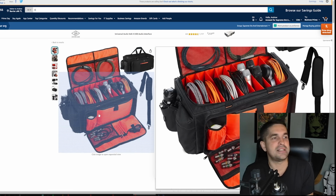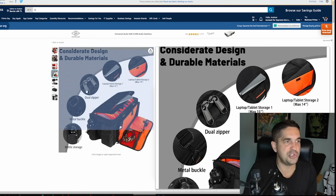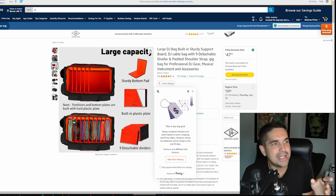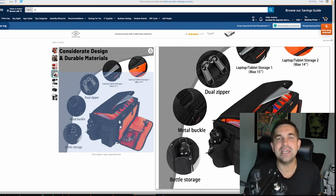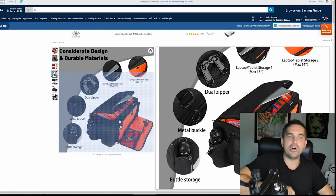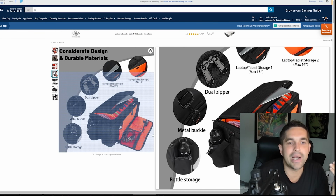Next up is just a carry bag. Once you start building up all your cables and you've got 100 XLRs and stuff, cables everywhere, mics just hanging out, you want to get yourself a bag. For me, I just use a big one, probably a little bit bigger than this, but it's just empty. And then I coil all my cables up, throw them in, keep it all clean. You do want a cable bag.